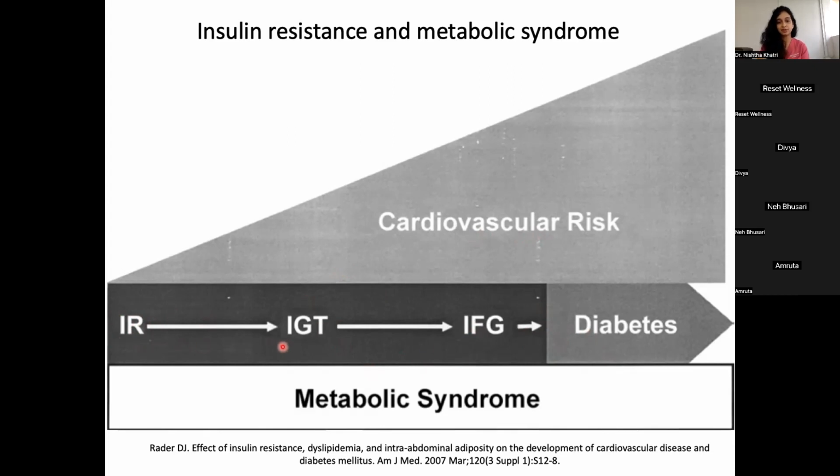This is commonly referred to as the pre-diabetes stage, where there's insulin resistance, impaired glucose tolerance, impaired fasting glucose, but HbA1c levels are normal. In diabetes, most likely, even fasting glucose will be impaired, HbA1c levels will be raised. Even after meals, glucose, average glucose, everything will be raised.